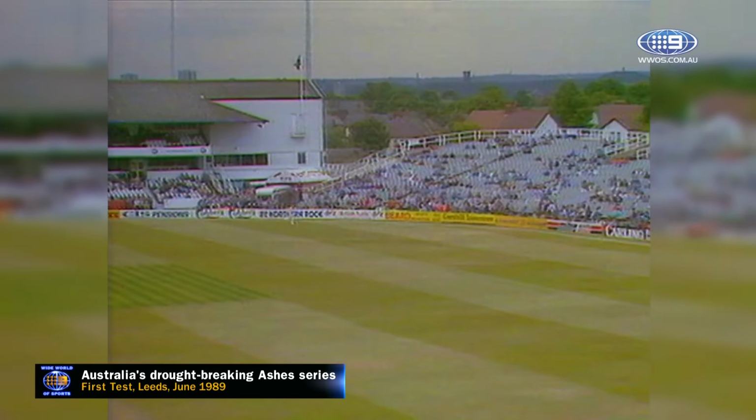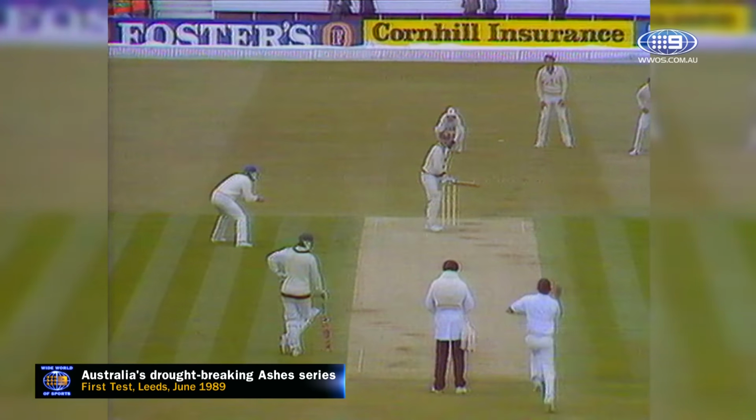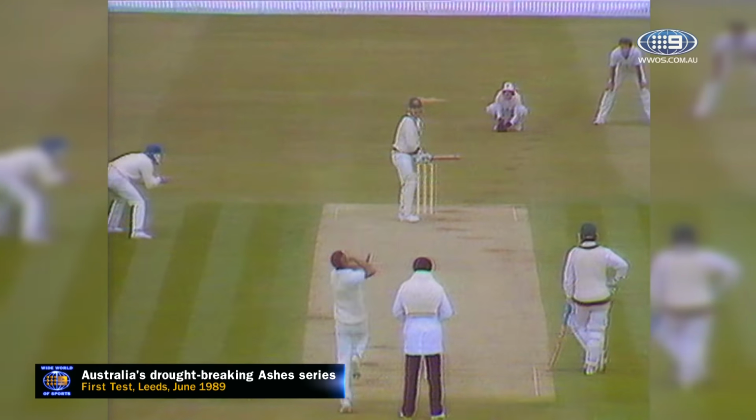That's a great shot from Allan Border. Might be a 6 off a square cut. Great shot again. This will get Border going. Good shot. That's when Border's really playing well, when he gets that full shot.